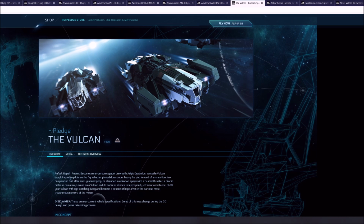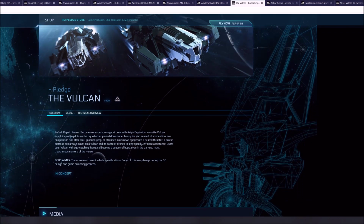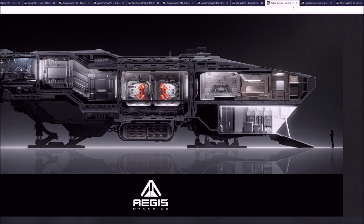rearms. So the write-up on it says refuel, repair, rearm, become a one-person support crew with the Aegis Dynamics versatile Vulcan, supplying aid to pilots on the fly. Whether pinned down under heavy fire and in need of ammunition, low on quantum fuel after an ill-planned jump, or stranded in an unknown space with a busted thruster, a pilot in distress can always count on Vulcan and its cadre of drones to lend speedy, efficient assistance.